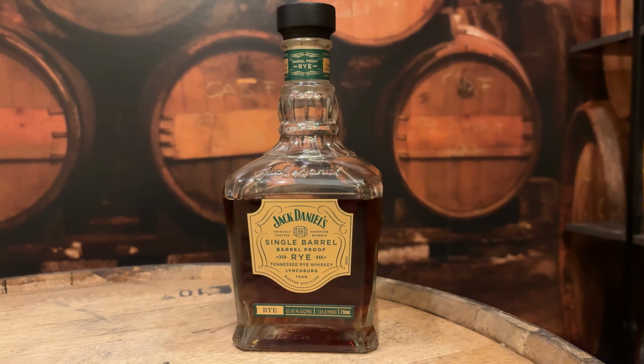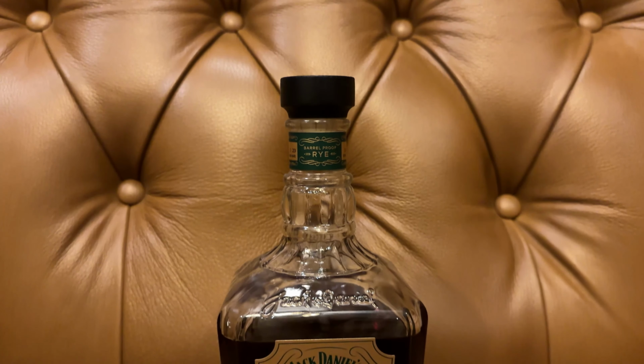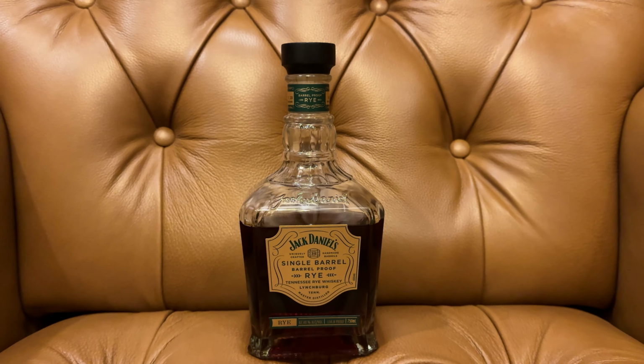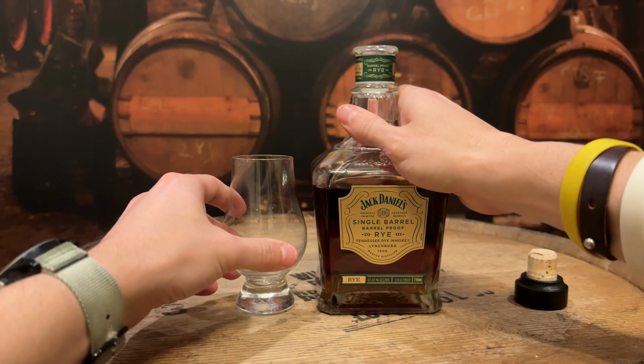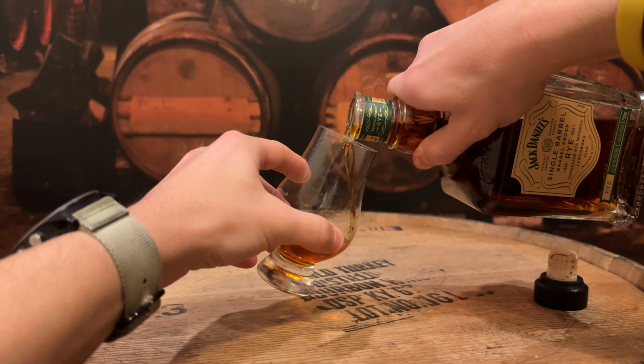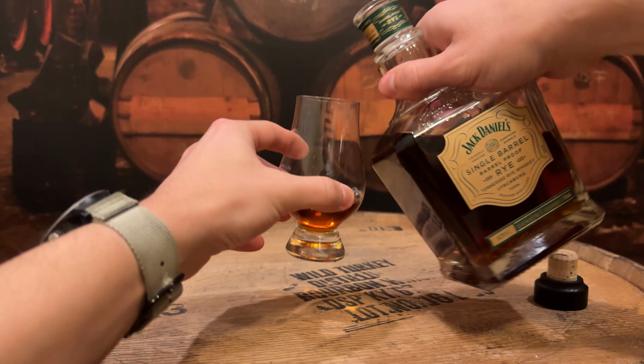This is a 134.8 proof, 67.4% alcohol, and man, it is the most ABV bomb I have right now, but it is full of so much flavor. It is thick, it is syrupy. This was a rare find for me, so when I found it, I had to jump on it, and I'm very excited to talk about this bottle, so let's get into the review.